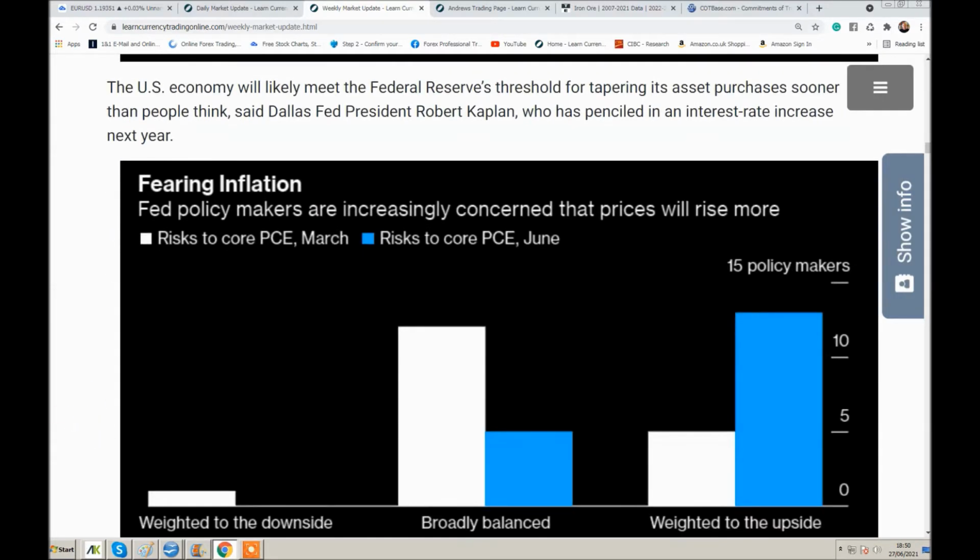Here is another one, again on the inflationary problem. This is from Dallas Fed President Robert Kaplan, who says the US economy will likely meet the Federal Reserve threshold for tapering its asset purchases sooner than people think. He's actually penciled in an interest rate increase for next year. Another Fed president came out, I think yesterday or on Friday, was it Rosenberg, who said that the Fed have to be really careful about inflationary pressure. He was going on about the risks. You've had, I think, Bullard talk about inflation might not be transitory. I think they're changing their view. Stimulus will get cut back sooner than the market thinks, and the US dollar will rise. It did sell off a little bit last week, but I think that sell-off is a buying opportunity.